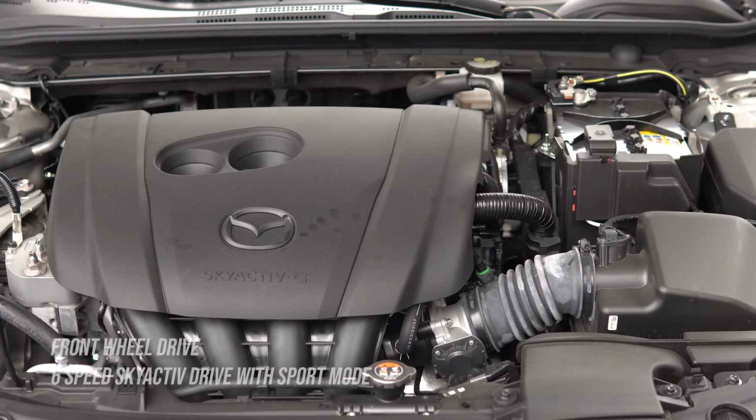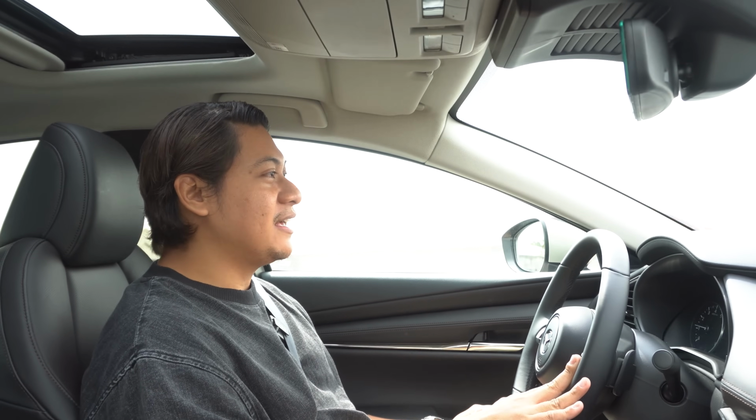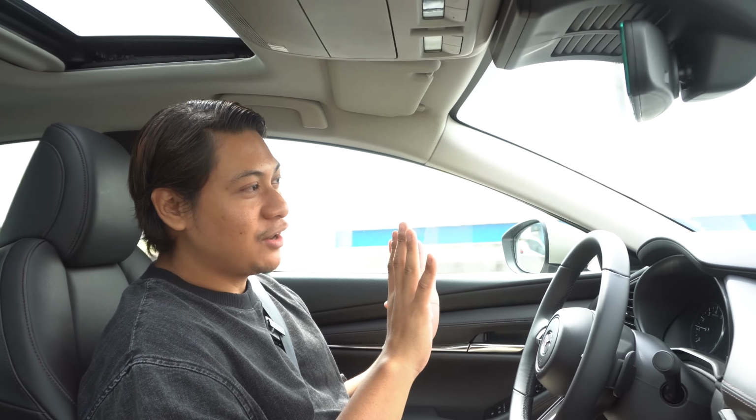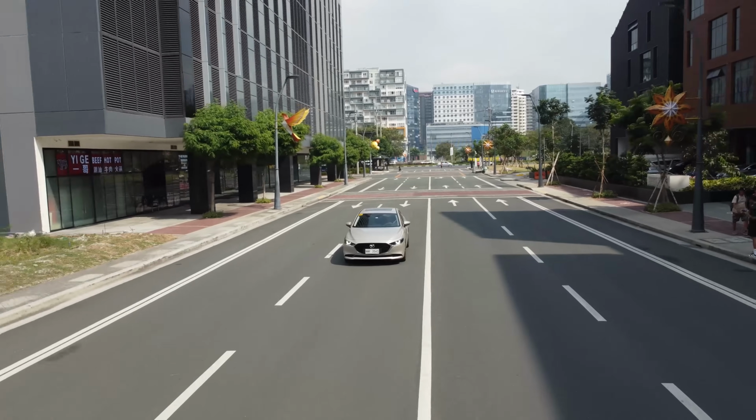Alright, let's talk about driving impressions. Mazda 3. Grabe, parang good mood ako, no? Parang ganda ng gising ko today. Pero kasi alam niyo, I think Mazda is such an underrated car. It's a car that's made for drivers. It's a car for driver enthusiasts. Kung mahilig ka magmaneho, gusto mo mag-road trip, this is for you.